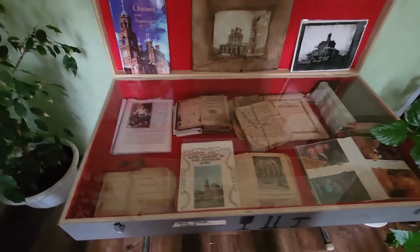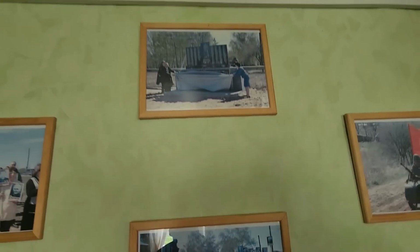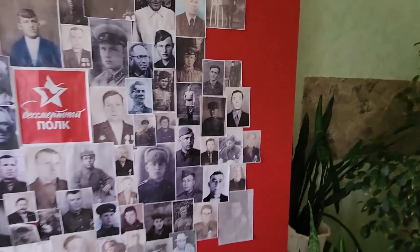Alright, some more stuff here. So they dedicate a lot of time and effort to fighting this. The Patriotic War, of course, was a big deal. Estimates as high as 26 million members from the USSR passed away, died in this war.